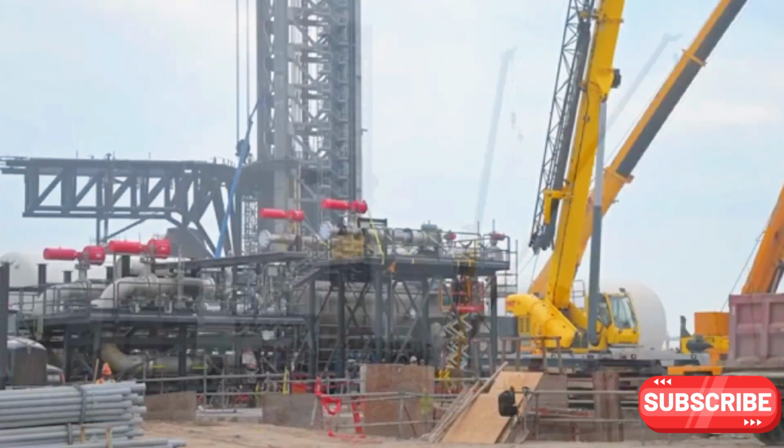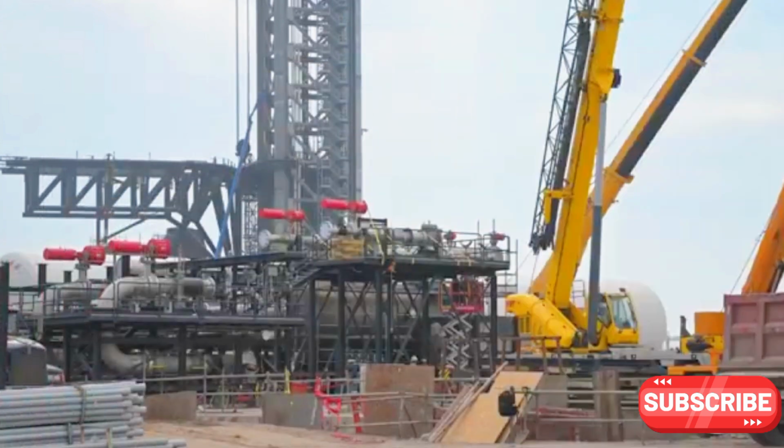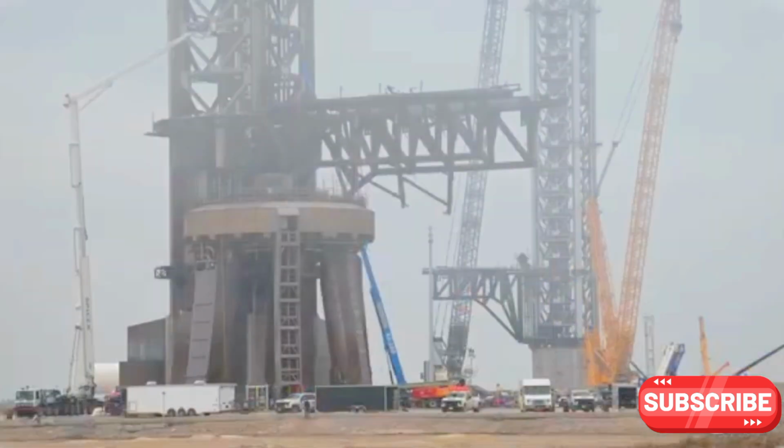Gonna peek in the central gate there over at the original launch tower. Cool that we can say that. You thought that truck was gonna hit you, didn't you? But it didn't. It turned. You probably didn't think it was gonna hit you.